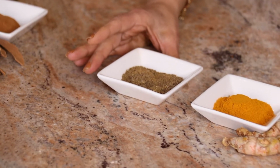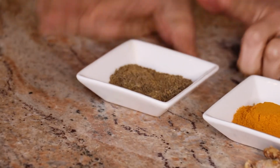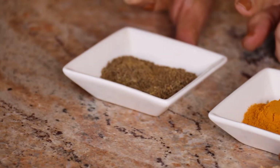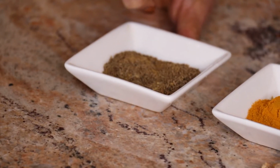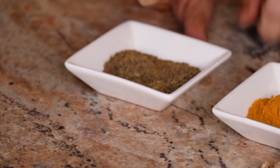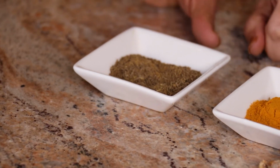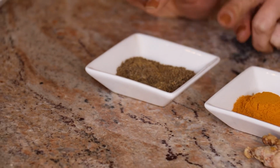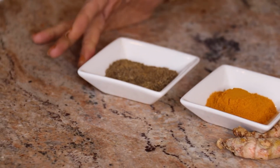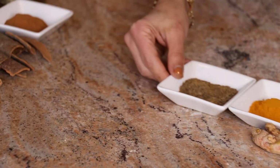As I said, it's an antioxidant, and cumin is a rich source of iron, and it helps with diabetes. So people who have diabetes, who have high blood sugar in their body, it really helps them. It's good for high blood pressure, and for people who try to lose weight, cumin helps them to lose weight because it's an anti-inflammatory and reduces the inflammation in the body. So this is another one.